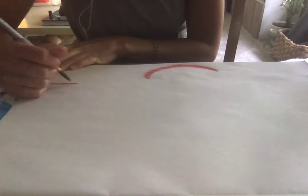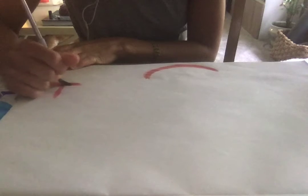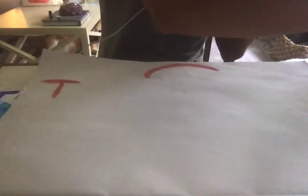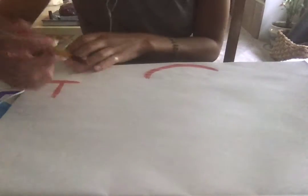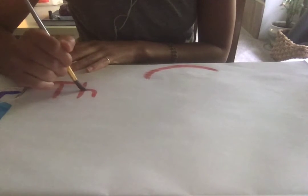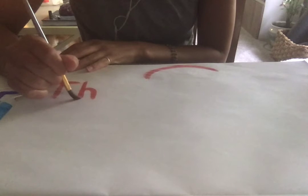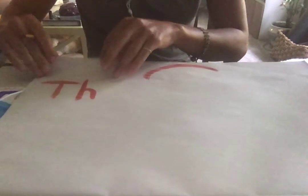So the first letter of the word they is T. So we'll do an uppercase T, which is a line across and a line down. The next letter in our sight word they is H. So what sound does the letter T usually make? Ta, ta, right? Like tree. We're studying trees this week. What sound does the letter H usually make? Ha, ha, like heart or Harper, right?